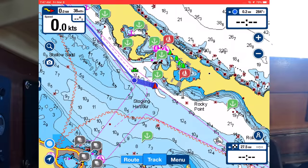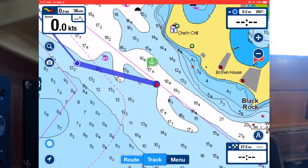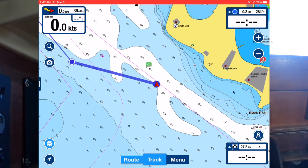And you can see in the top left, it knows our speed. And as we drive along, this works just like the GPS in your car, the boat will move on the screen and you'll be able to just follow the blue line. In the top right, you can see the distance to the next waypoint or the little blue circle. And the bottom right, you can see the distance to the finish line. So it's all pretty cool.